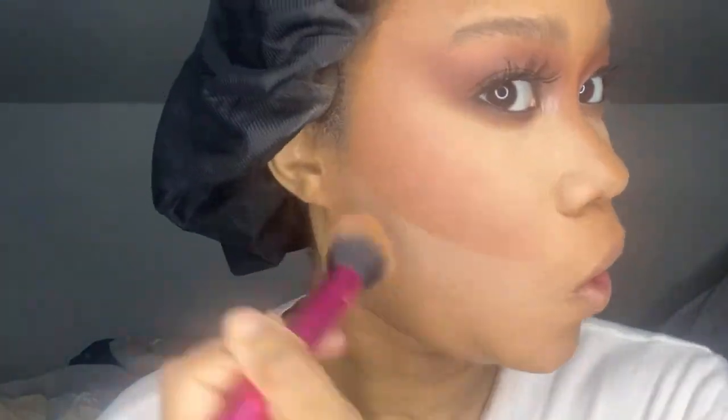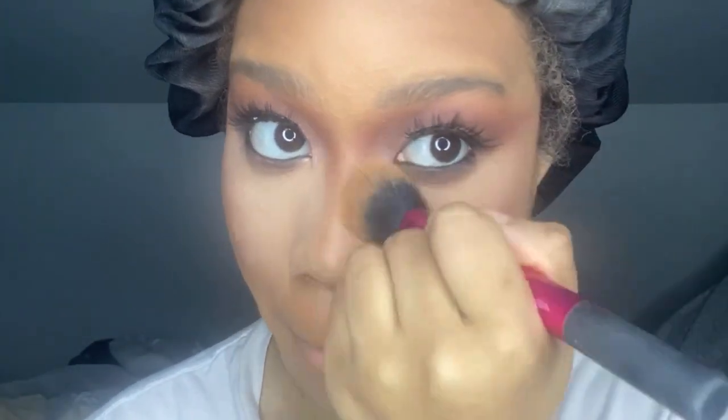I used to use the Maybelline Fit Me. That's another great powder as well, but this one kind of just stole my heart. It's so soft and airbrush like. I absolutely love the finish that this powder gives. So now I'm just going to be applying the finishing touches and just bringing the look together.